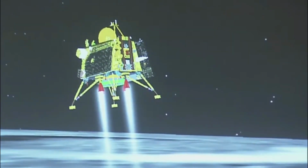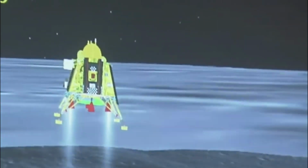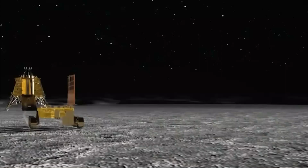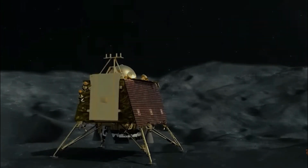On August 23, 2023, the lander's 4 engines ignited in a braking maneuver 30 km (19 miles) above the Moon's surface as it neared the low point of its orbit. The lander reached a height of 7.2 km (4.5 miles) above the surface after 11.5 minutes.